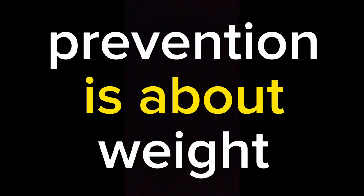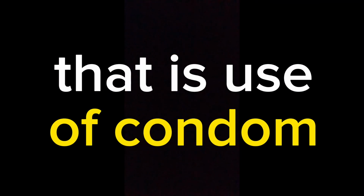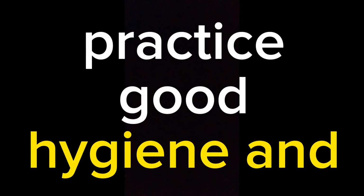Prevention is about weight management, getting circumcised, getting treated for phimosis, getting the HPV vaccine, but that one is not in Kenya. Practice safe sex, that is use of condoms, don't use tobacco and alcohol, practice good hygiene, and have one partner. So I'm going to stop from there, and that is it.